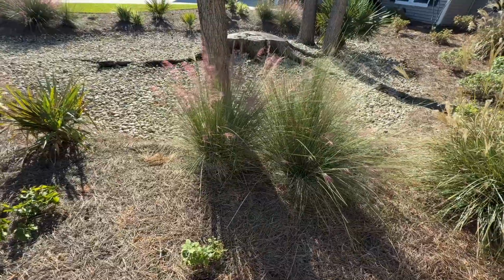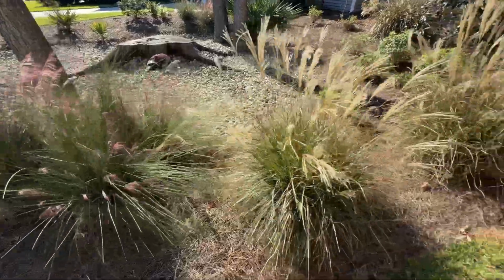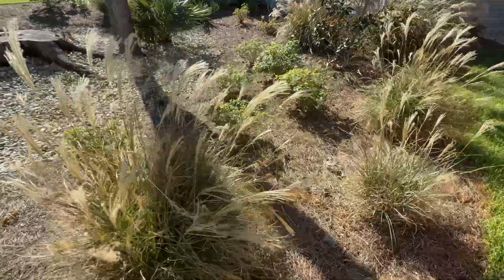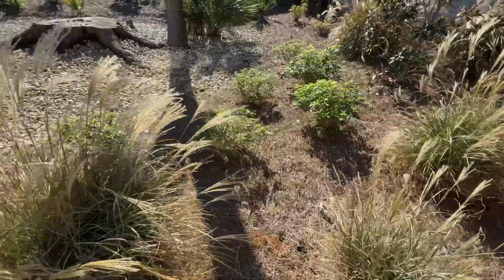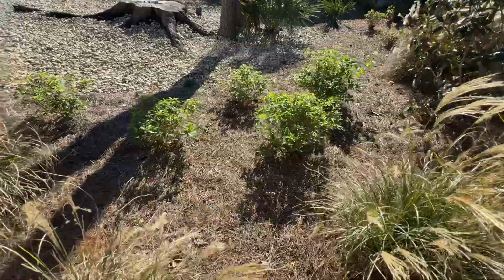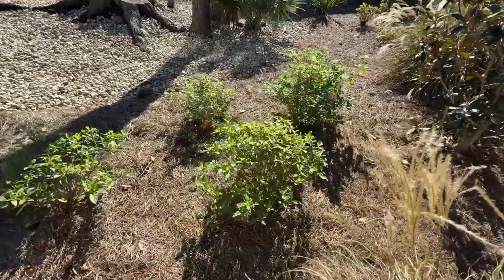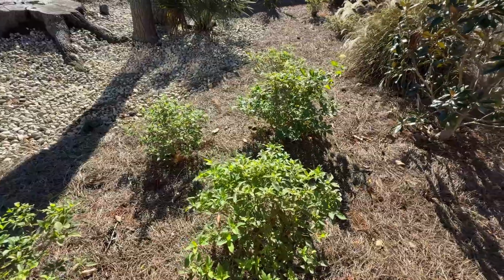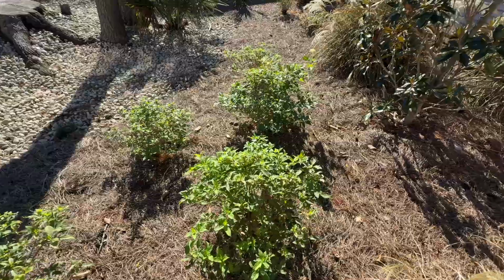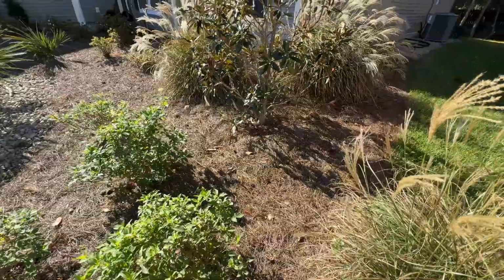But I just love these pink Muhly grasses. They're really beautiful. Over here are the hydrangeas. I probably planted them too close because eventually they will get good size. The gentleman that came out to help me find native plants said I should have planted a different variety that is native, the oak leaf hydrangea called Ruby Slipper. And so I think I am going to put some of those in the back.